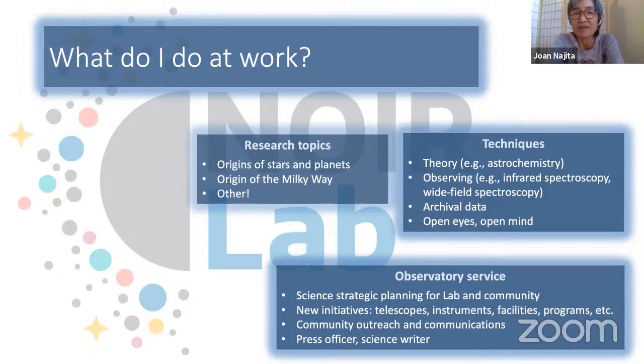So as Rob already mentioned, some of my research interests are things like the origins of stars and planets, the origin of our Milky Way, our galaxy, and many other things. Astronomers like me use multiple techniques. I use theory in the form of using ideas from chemistry to understand the nature of things. There's observing too. And one of my favorite things is spectroscopy, where you disperse the light into different wavelengths and hunt through the different wavelengths to find out information about the object that you're looking for.